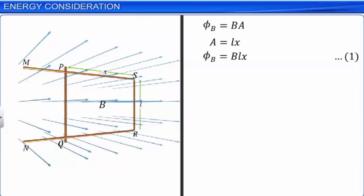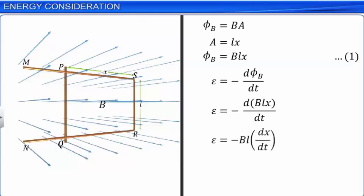From Faraday's law, we get the induced EMF E is equal to minus d phi B by dt. The negative sign is in accordance with Lenz's law. On substituting phi B from equation 1 and simplifying, we arrive at E is equal to minus d(BLX) by dt. The strength of the magnetic field B and the length of the arm SR of the loop L are constant. Hence, the equation transforms to E is equal to minus BL dx by dt.